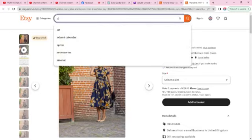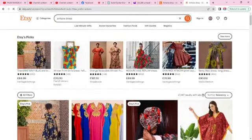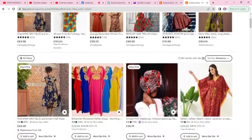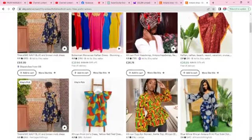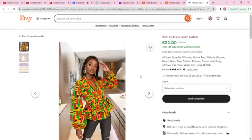So again, I go back to the search bar and I type Ankara again. Let's see what else they have to offer. Let's see what other dresses, because you're not just going to check only one dress. Let's move out from the top sellers and go down to, I see a lovely kente top here. Let's look at that and see exactly what's going on there.